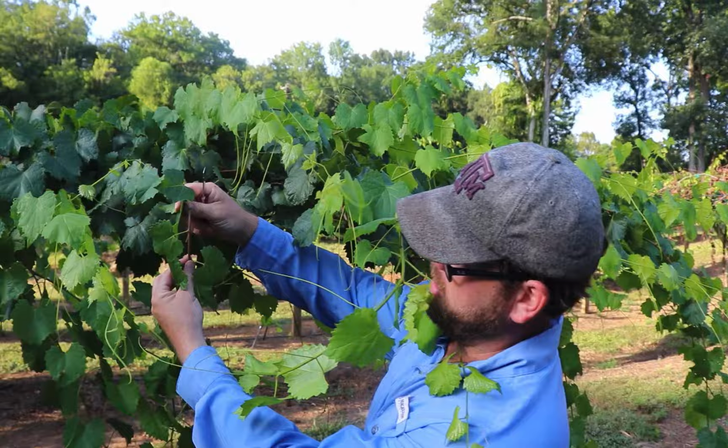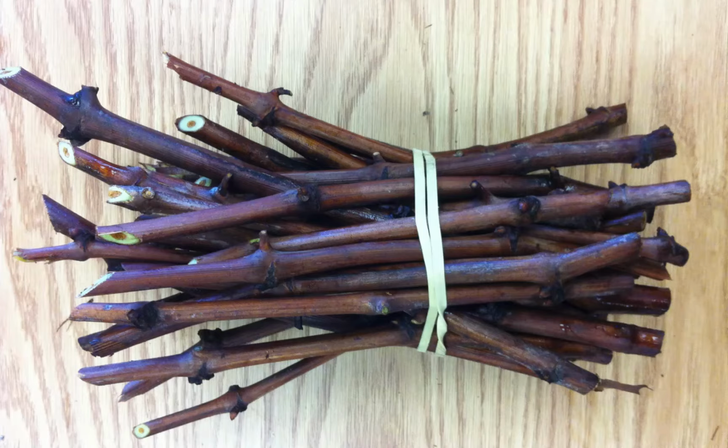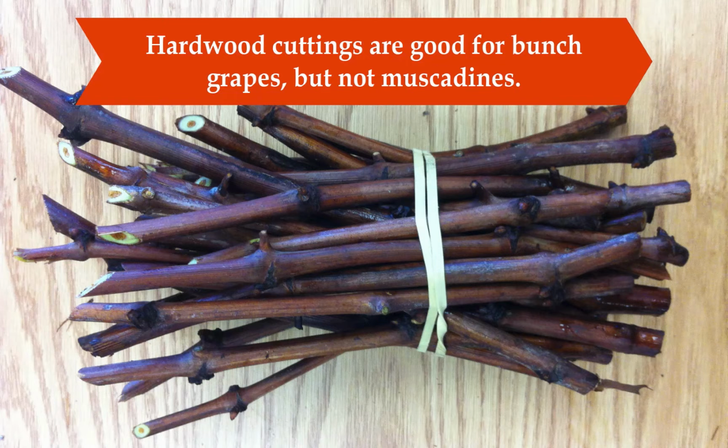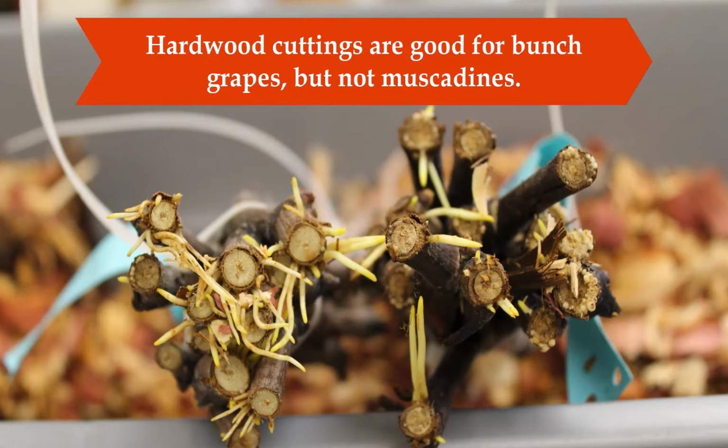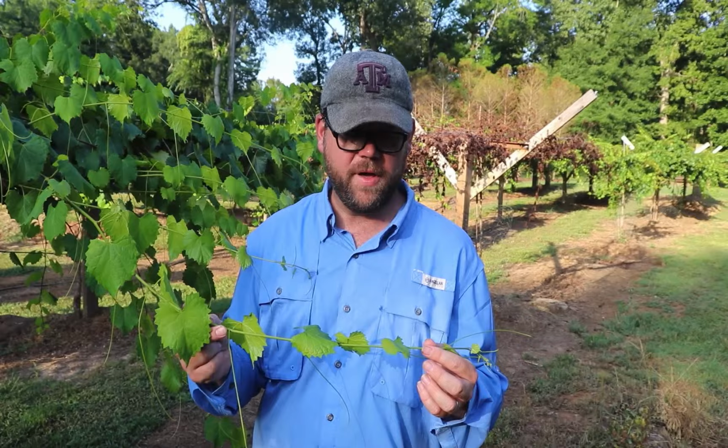Now, after this goes through a winter, all of this material that is still here next year will be considered hardwood material. And if you were growing or propagating table grapes or wine grapes, you'd typically propagate them by way of hardwood cuttings. And there's reasons for that, because that's typically when they're pruned. Table grapes and wine grapes also propagate fairly well from softwood cuttings. But for muscadines, that's not an issue. We have a lot of softwood materials. If you got a neighbor, make sure you ask them first. And if they'll give you some cuttings, you can easily do this.